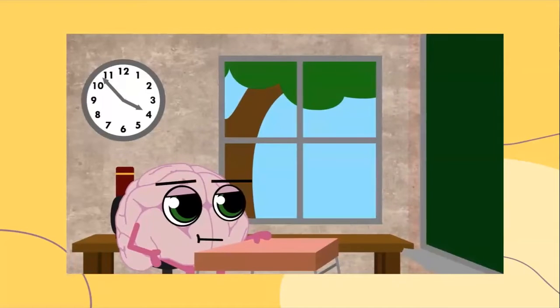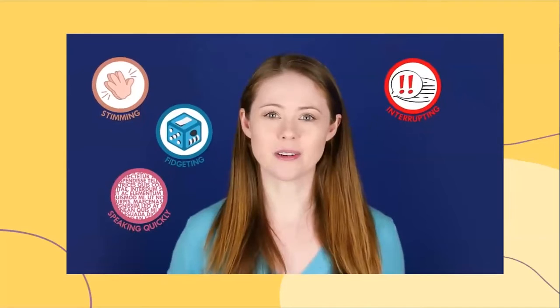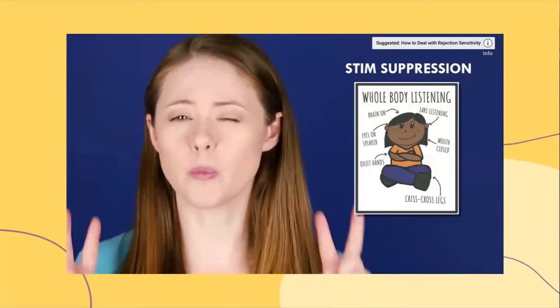We mask by making a conscious effort to behave in ways that are neurotypical, like sitting still or making eye contact, or by suppressing behaviors that are common in those of us who are neurodivergent, like stimming, fidgeting, speaking quickly, interrupting while someone is talking, or sitting very strangely in a chair. Why do we do this? We mask to conform to social pressures, to avoid rejection or bullying, and as part of impression management. We're often corrected and even punished for our weird behaviors growing up, and so we learn to suppress them.